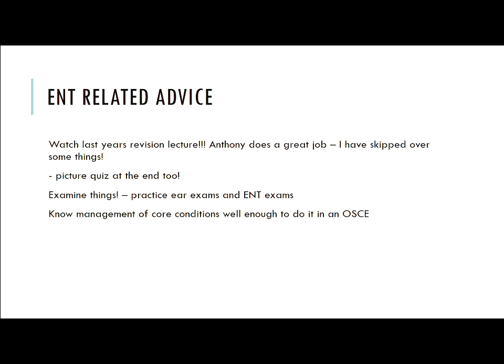And he's got a picture quiz at the end of his as well, which is really useful because, as I said before, in ENT you're most likely going to get at least one photo of an ear and need to know what's wrong with it. Practice your examinations a lot because it's easy marks, and the more that you do it, the better you're going to be.